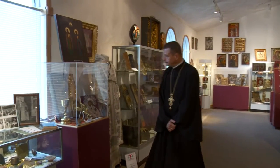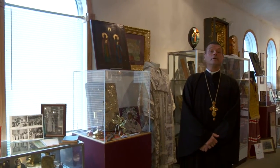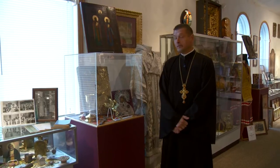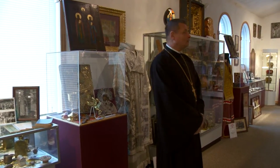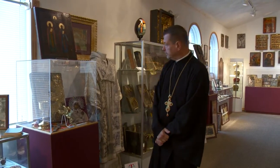In this scene, we have one of our gospels. We have a large number of gospels in silver and in gold. Some of them, the oldest one, dating back to 1636. It is the original Romanov gospel, the gospel that was used for the election and enthronization of the first Romanov Tsar, Michael I.